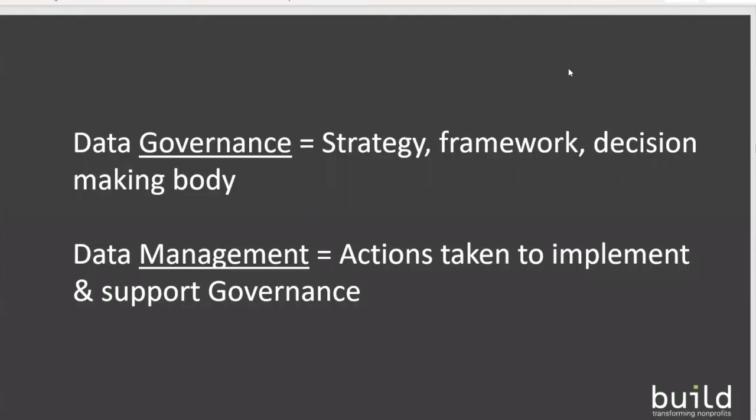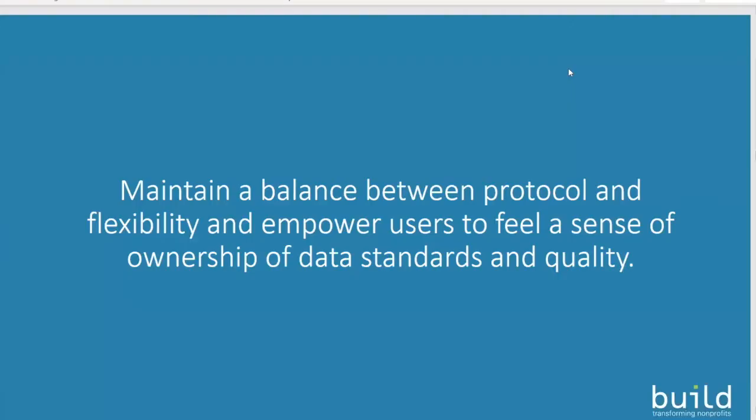So data governance forms the basis for org-wide data management and makes the efficient use of trustworthy data possible. It's important to remember that data governance differs from data management. So data governance acts as the decision-making function that has authority over the data management actions that cross over multiple teams. And data management are those actions taken to execute your data governance framework. So a data governance committee discusses recommended changes to current procedures, establishment of new coding, and helps define the use of data. The key always is to help maintain that balance between protocol and flexibility, and to empower users to feel a sense of ownership over data standards and quality.